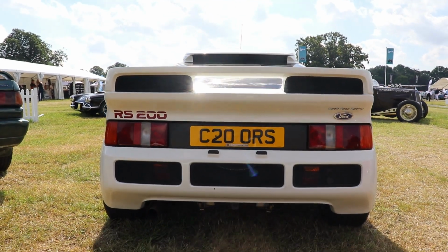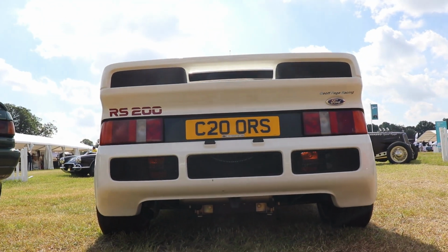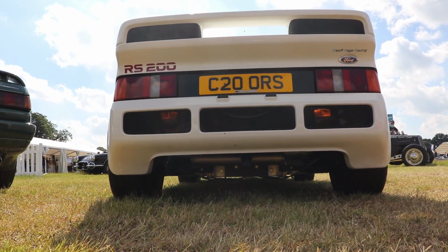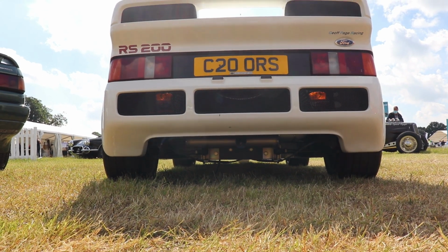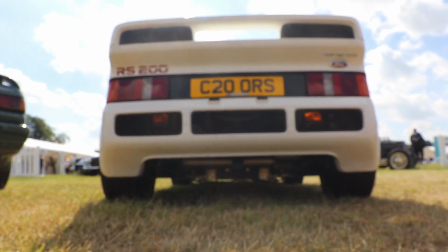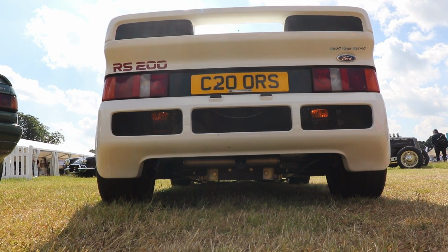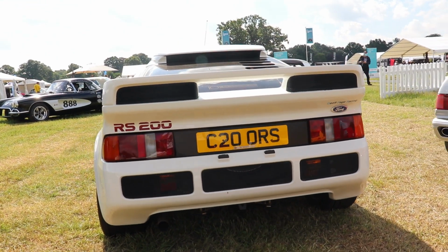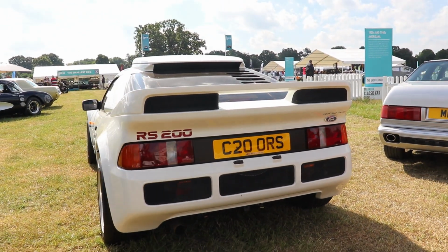To turn from left to right actually needed just 2.6, the ratio. The discs front and rear, of course, 4 discs, the 4 corners with 4 discs, 285 millimeters all around, and the car was actually absolutely fantastic.